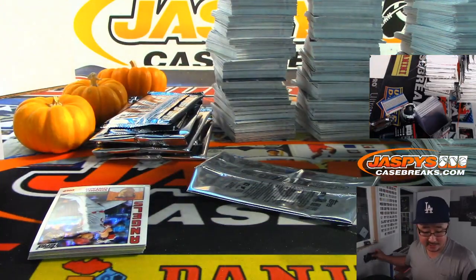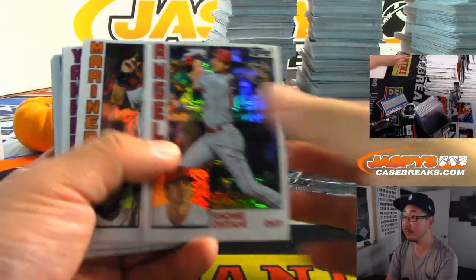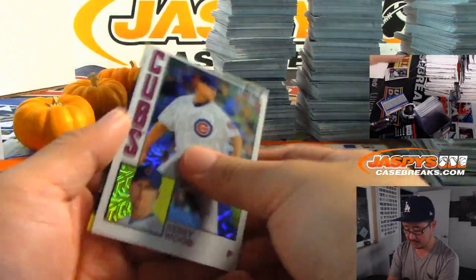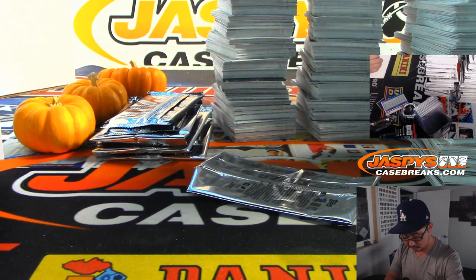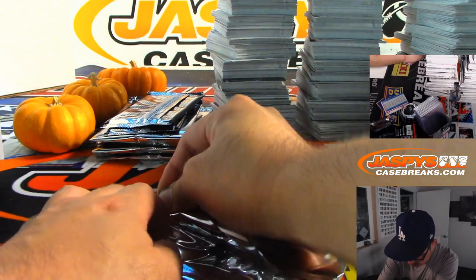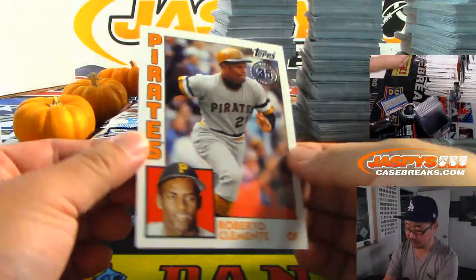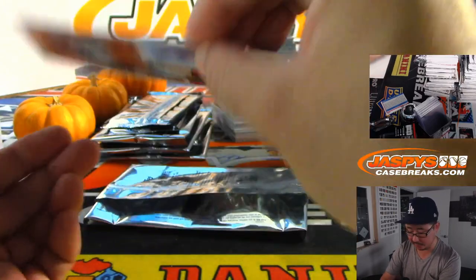Trey, you got randomized the Los Angeles Dodgers. And there's been some numbered cards here and there. There's a nice Kerry Wood back here, too. And the box topper is going to be Roberto Clemente. Nice. That's pretty cool. Bucs, that'll be for Michael Gallucci.